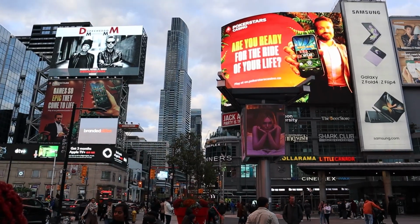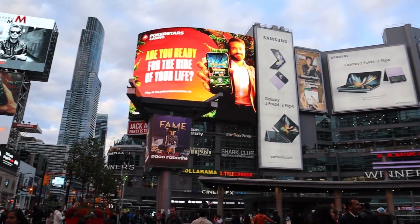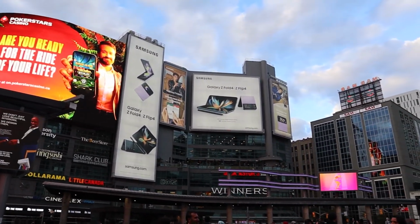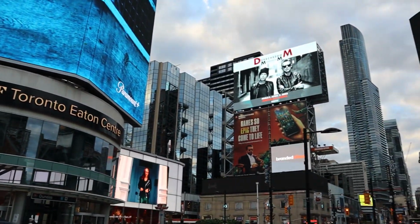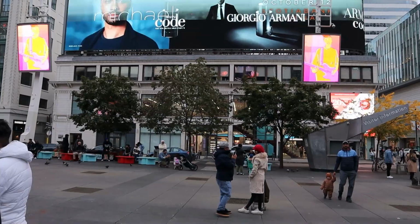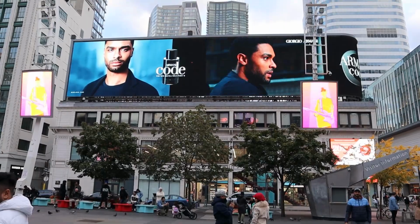People, and yeah, it resembles Times Square a lot, but we're not in New York City. It's right here in Toronto, and lots of billboards all around, just like Times Square. Definitely bustling. Interesting place.